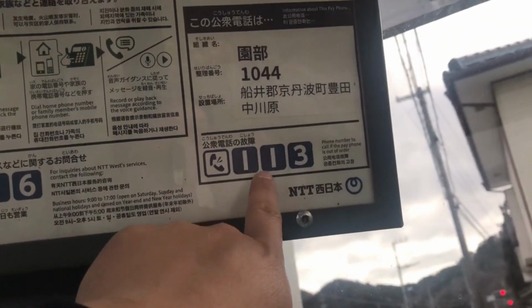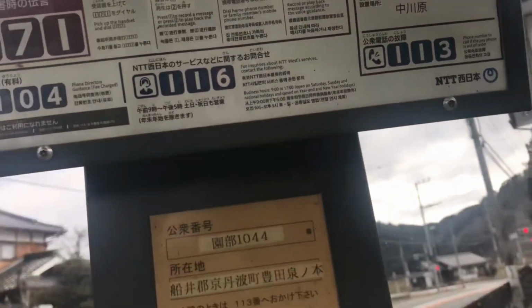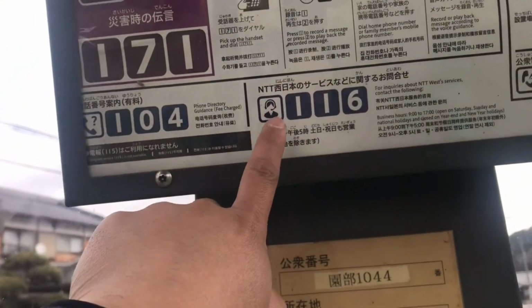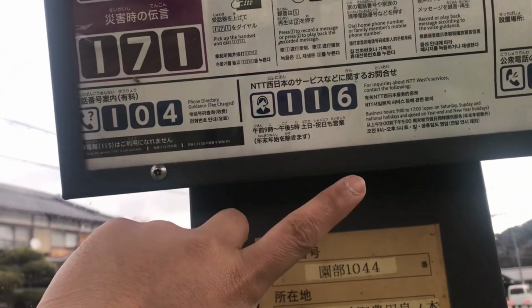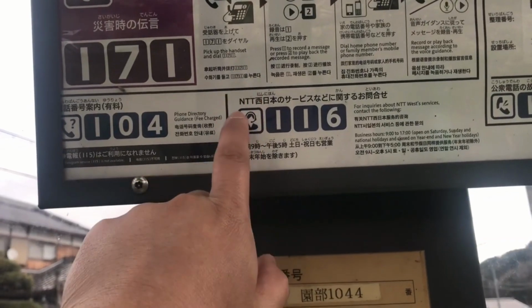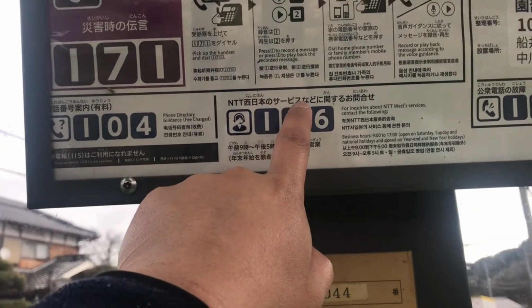Accessibility features. Many public telephones in Japan are equipped with accessibility features for people with disabilities, such as braille instructions, TTY, text telephone devices, and audio guidance. Some phones also have adjustable height controls for wheelchair users.